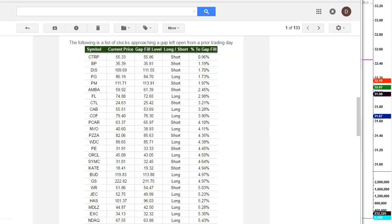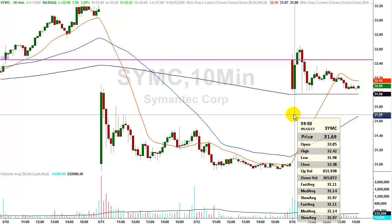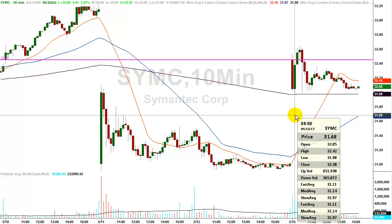Let's go over to the charts. Here's Symantec, SYMC. The gap fill level was $32.45, and you can see what happened in the first 10-minute candle of the day. The stock pierced through that level a little bit, making a high of $32.53, and just 10 minutes later, the stock was at a low of $31.98 for a wonderful scalp trade.